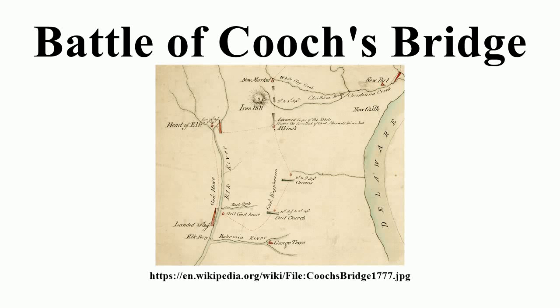The Battle of Cooch's Bridge, also known as the Battle of Iron Hill, was a battle fought on September 3, 1777, between the Continental Army and American militia and primarily German soldiers serving alongside the British Army during the American Revolutionary War. It was the only significant military action during the war on the soil of Delaware, and it took place about a week before the major Battle of Brandywine. Reportedly, the battle saw the first flying of the American flag.